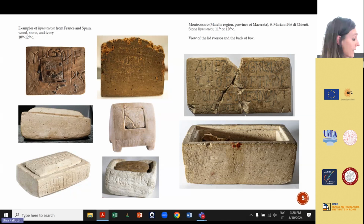These Lipsanothecae have formed the subject of quite a number of studies in both Spanish and French historiography. They have mostly been discussed in both their textual and liturgical dimension. But I argue that examination of the material features of the writings that could be written down on them may give us useful insights into the key concepts of margin and graffiti that this conference aims at further exploring.